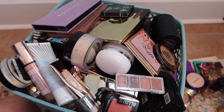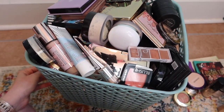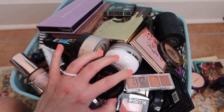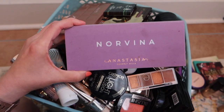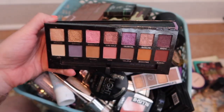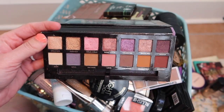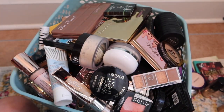All right, so I've moved it over to the big bucket. Obviously, we're not going to get to stuff that's at the bottom because this is pretty big, as you can see. And things were gently tossed in here, but there's no rhyme or reason to it. But the thing that I want to pull for my palette this week is the Anastasia Beverly Hills Norvina palette. My friend gave this to me and I was so excited to get it, but I think I've only used it once since I got it in my collection, but it's so pretty. And definitely a very nice spring palette to use. So we will pull that for our palette this week.